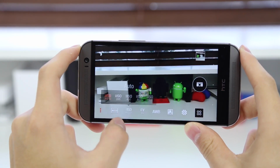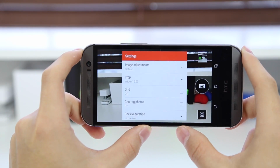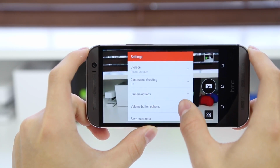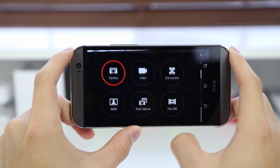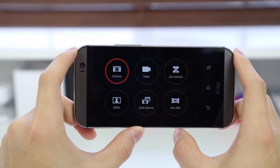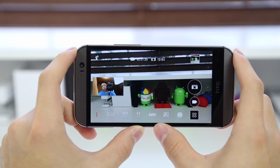On the HTC One, you can see that they have also opted for a rather simple interface, but at the same time, for people who would like to change stuff like your ISO, your white balance, you're also able to do that and even set it as a preset. Here's just your menu to switch between the modes. I'm actually a pretty big fan of the rounded icons, nice flat look to it.